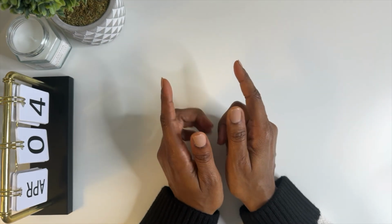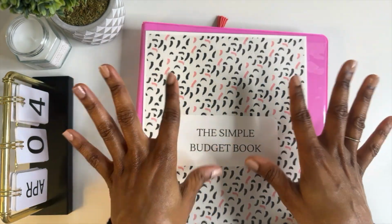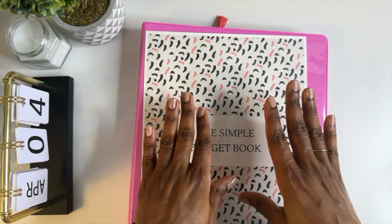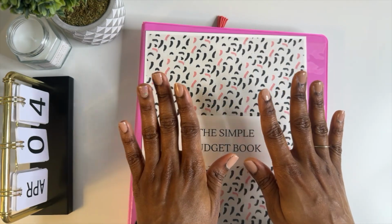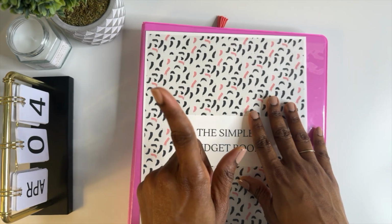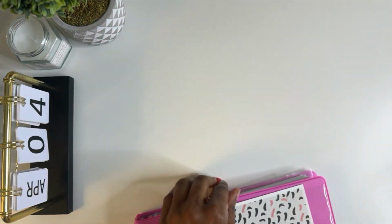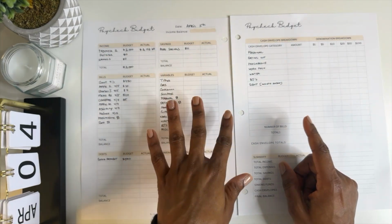And let's get into my April monthly budget. Alright guys, so happy April. As per usual, I have my little budget book, my little budget binder where I keep all my important documents as it relates to my budgeting. So let me go ahead and get my budget sheets for my April Paycheck 1 budget. I know in the beginning of the video I said it's my April monthly budget, but we're actually doing Paycheck 1 budget. Okay guys, so here's a little overview of the budget sheets that I use for my paycheck budget.